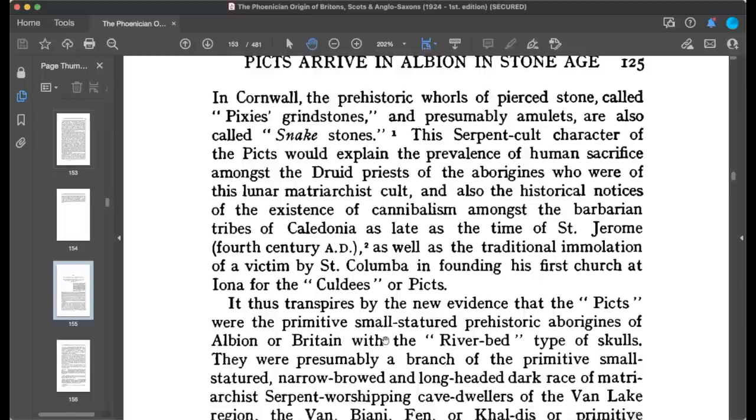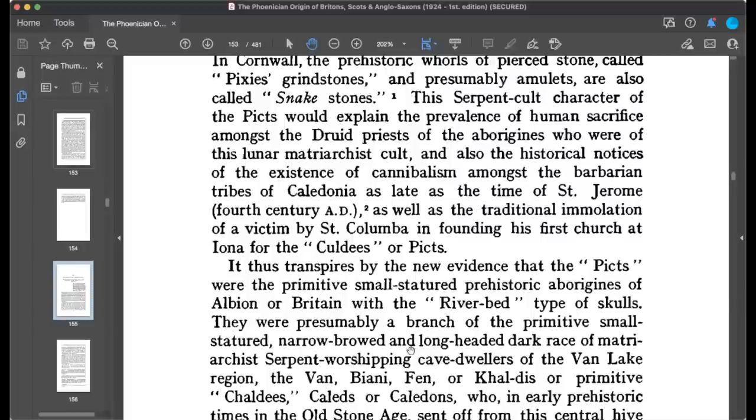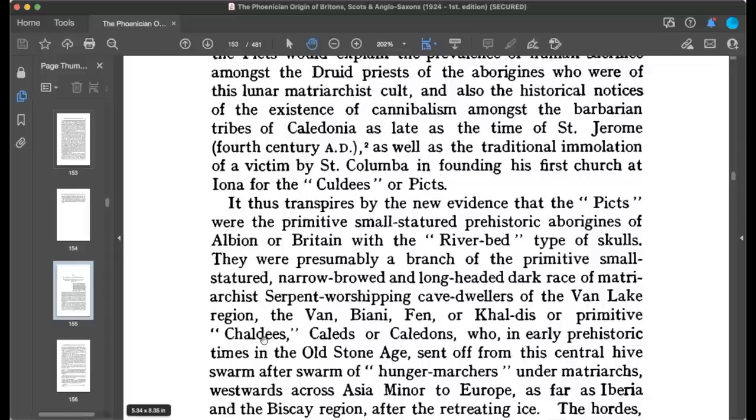Let's see. It thus transpires by the new evidence that the Picts were the primitive, small-statured, prehistoric aborigines of Albion or Britain with a riverbed type of skulls. They were presumably a branch of the primitive, small-statured, narrow-browed, and long-headed dark race of matriarchist serpent-worshipping cave dwellers of the Van Lake region, the Van, Biani, Fen, or Chaldees, or primitive Chaldees. You see that? Primitive Chaldees, the Chaldean people. The Celts, these Picts. We're not even at the Celts yet, but these Picts, a part of them, a dark race.